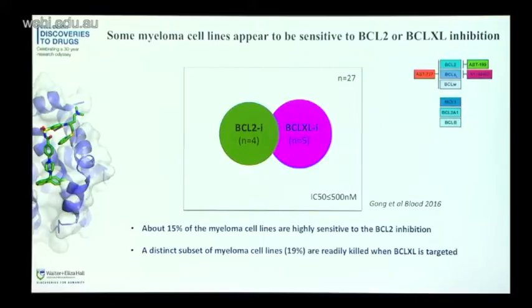As you can see, of these 27 myeloma cell lines we tested, about 4 of them are highly sensitive to the BCL2 selective inhibitor with IC50 below 500 nanomolar. As you heard from Gemma, IC50 represents the drug concentration that can kill 50% of the cells. And we have a distinct subgroup of myeloma cells highly sensitive to the BCLXL selective inhibitor. But as you can see from the Venn diagram, the majority of these myeloma cells cannot be killed by either targeting BCL2 or BCLXL.